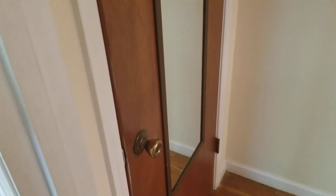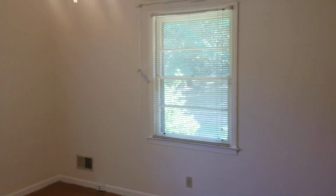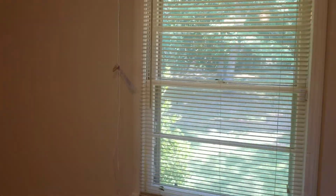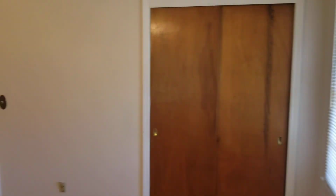And also you have additional closet space right here, and this door is located at the end of the hallway. Right across you have the master bedroom. Same setup as bedroom number 1 and 2. You have your ceiling fan right here, floors, window that looks out to the side of the home. Also your window that looks out into the backyard right here. Your bathroom, slide door closet right here. Let's go back to the bathroom in here and take a look.